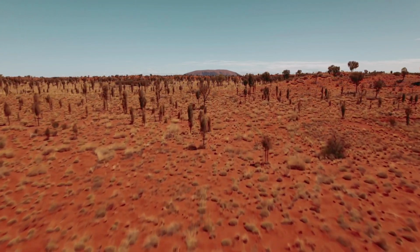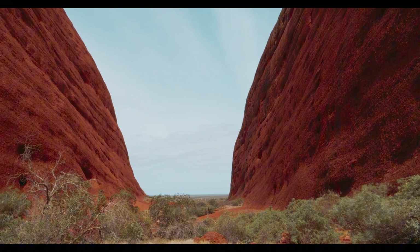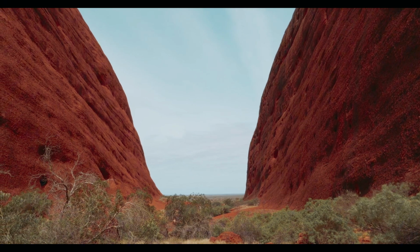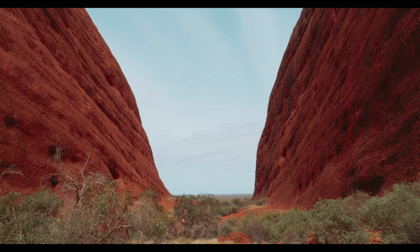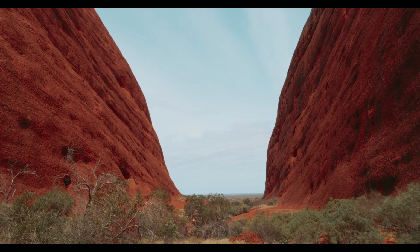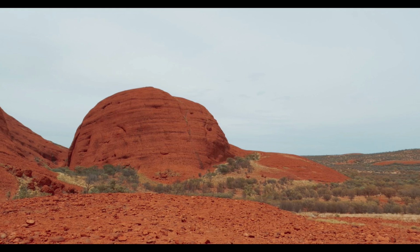This weathering process continues extremely slowly, with individual sand grains occasionally loosening and falling away during heavy rain events, gradually altering the shape of the formation over geological time.